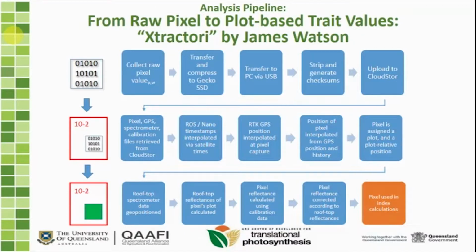And to get to this pipeline, James Watson has designed this pipeline and written all the software for it, and it really is what makes our whole work stand or fall, because like I said, we can't just look at raw spectra, we have to be able to press a button and get a value for each plot. And this is what his pipeline does. I don't want to go through it, but I just want to say that there's a lot of steps involved, and it's really been a lot of work to develop this pipeline to get to, in the end, a pixel that we use for our calculations from the raw data value.